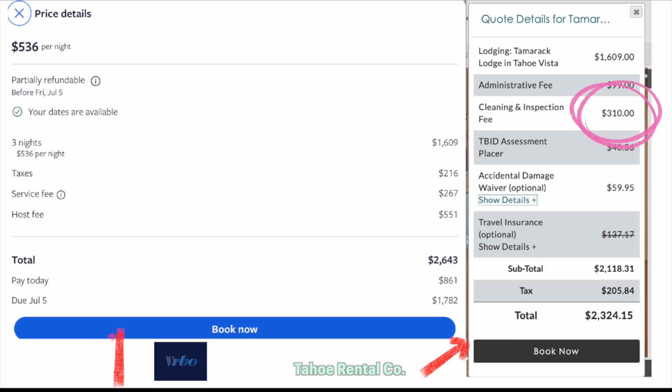While Tahoe Rental Company had its cleaning fee of $310, and looking at all the properties, it was anywhere from $300 to $580 for the cleaning fee. We got lucky with $310. Back in April, we did choose to pay the $60 for the accidental damage waiver in case something got broken. We did not choose to pay for the travel insurance because we didn't feel a pandemic was coming and the weather was going to be nice.